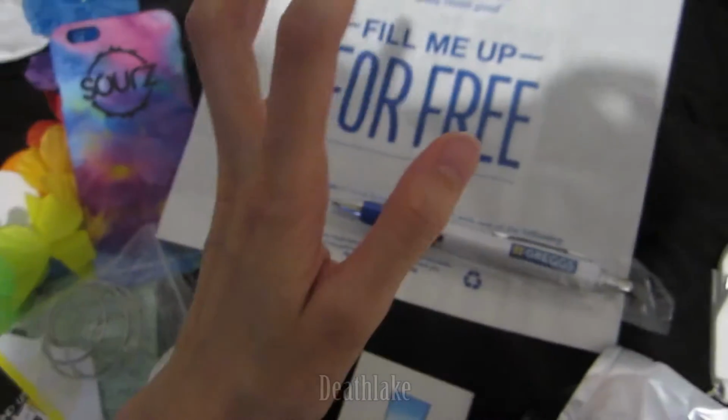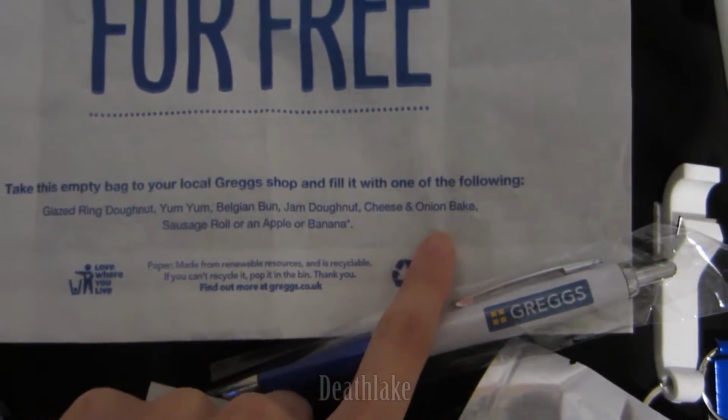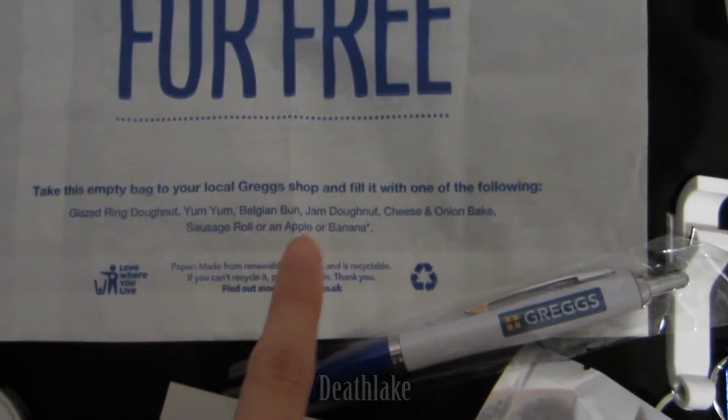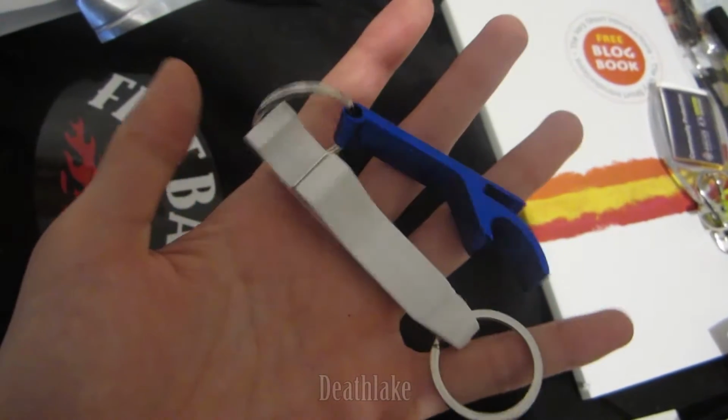They were also giving away a free goodie bag, and in the goodie bag was this Greggs pen and a fill me up for free bag, so you can pick from sausage roll, Belgian bun, jam donut, cheese and onion bake, sausage roll, or an apple or banana pie or roll. Got some bottle openers.